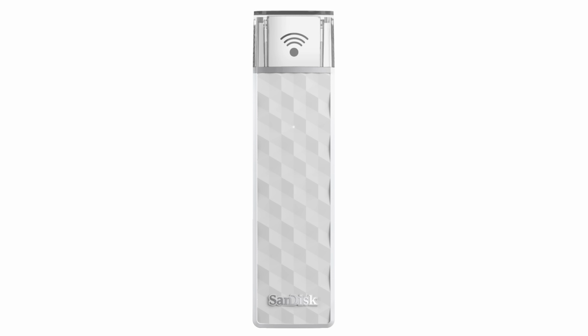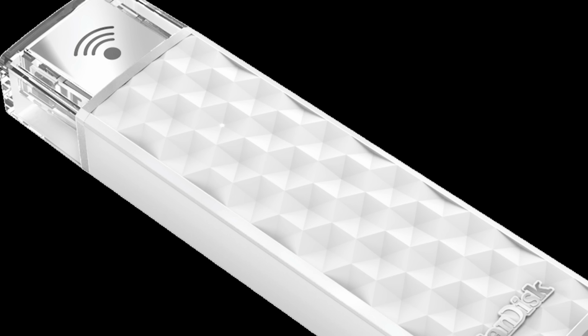Here's something interesting. SanDisk was showing off its 200 gigabyte Connect wireless USB stick. It features its own wireless SSID that can be used to share data and stream HD movies or music to up to 3 devices simultaneously. There's an app for Android, iOS, and Windows devices, and for Windows PCs, you can access it through a browser. The 200 gigabyte stick is available now for $119.99. That's just a snippet of what we saw here at CES 2016.